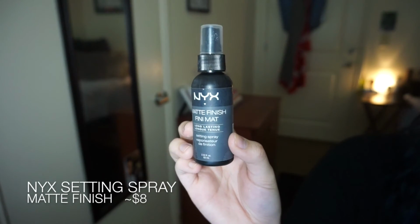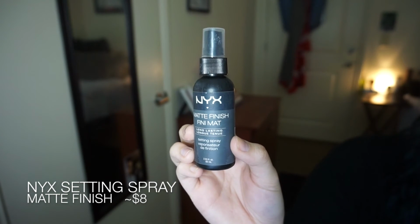The last setting product is the NYX Matte Finish Setting Spray. Like I said, your girl likes to be matte, and I usually just finish off my makeup with this every day just because, you know, it's supposed to make your makeup last longer, and if there's one thing I need in this world, it's for my makeup to last longer.